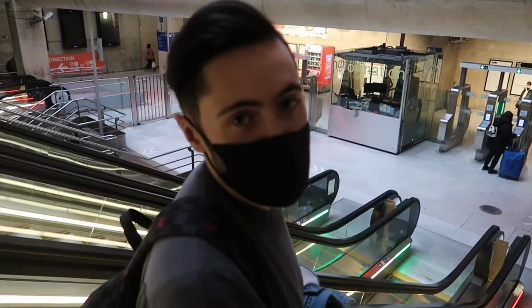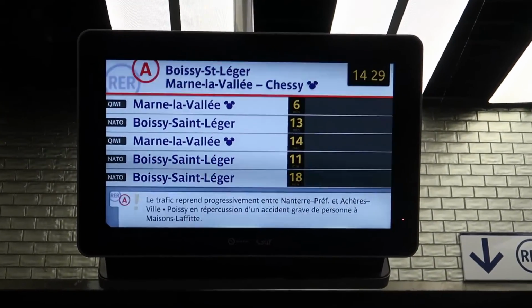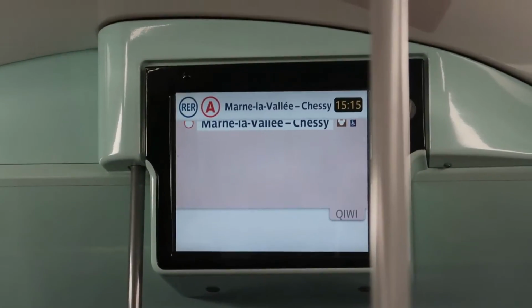Once you've arrived, you will then need to board the RER A towards Disneyland Paris. You'll be able to see which is the correct one, as on the board, Marne-la-Vallée will have little Mickey ears next to it. This journey will take around 45 minutes.